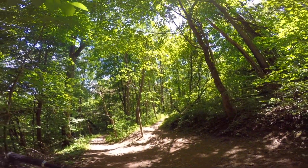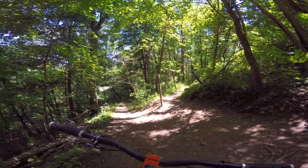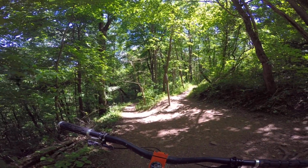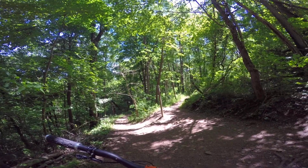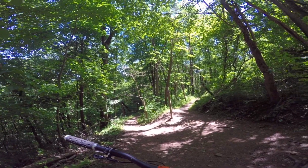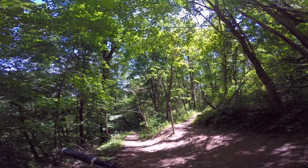All right, so we're at this trailhead right now between Fawn and Osprey. We're gonna jump on Osprey, which to me is a blue trail, but it's one of the most fun, fast trails there are here. Low technical, just high speed. I'm not gonna edit all of it, but we'll film most of it, and let's go have some fun.